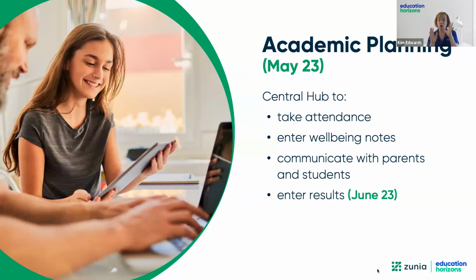And on one page, teachers will be able to take attendance, enter wellbeing, and communicate with mum and dad and the kids. And the new uplift for the Marks Book, which is really exciting, will come at the start of June, which is really only weeks away. And why is it important that this piece has been added?